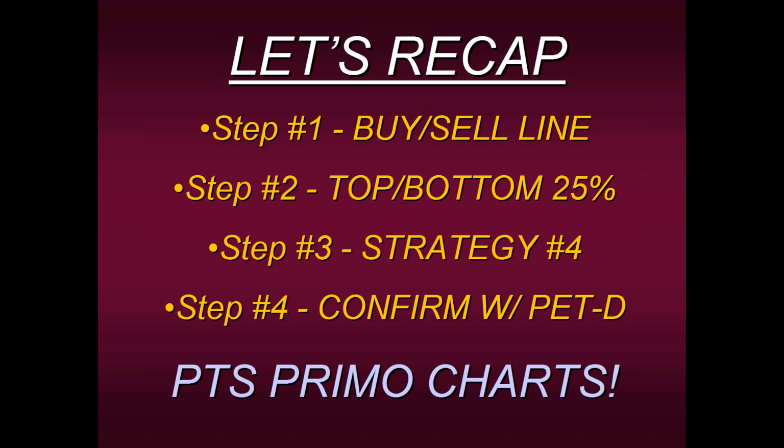And lastly, we showed you how simple it is to use all of these techniques, all of these methods, by simply clicking on the desired indicator, the desired tool on our new PTS Primo charts. I designed this with proprietary strategies to make it as simple as possible. Remember, trading should be simple.